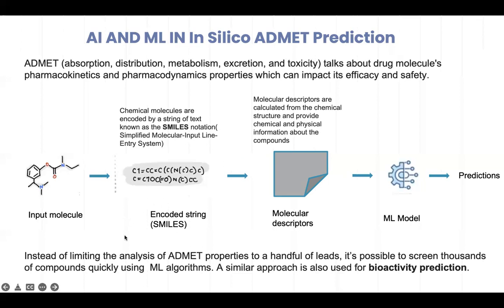These SMILES encoded molecules can then be converted into what are called molecular descriptors using a package like RDKit. What are these molecular descriptors? These are information about the physical and chemical properties of the molecule. For example, a 1D descriptor could be talking about the count or the type of atoms in the molecule, or it could be the molecular weight, whereas a 2D descriptor could talk about the size and shape, and more complex stuff like the electronic distribution and so on.